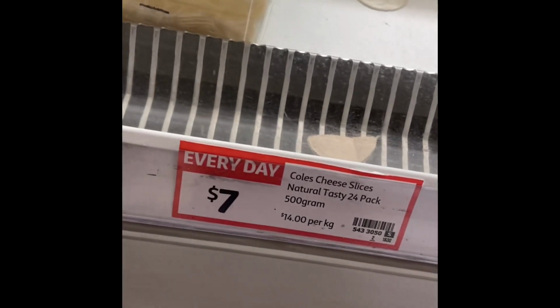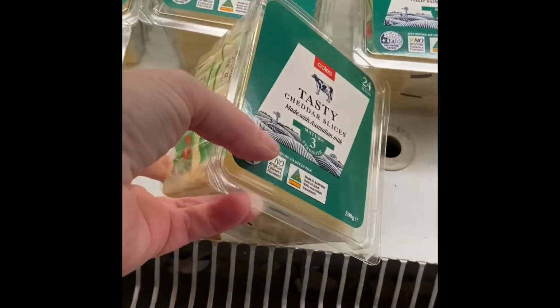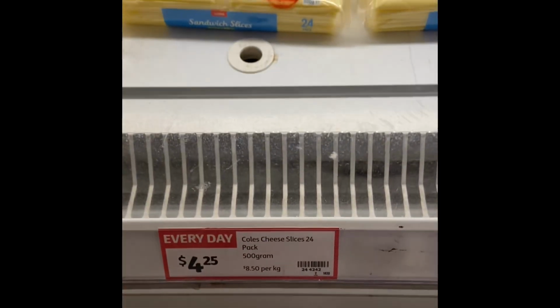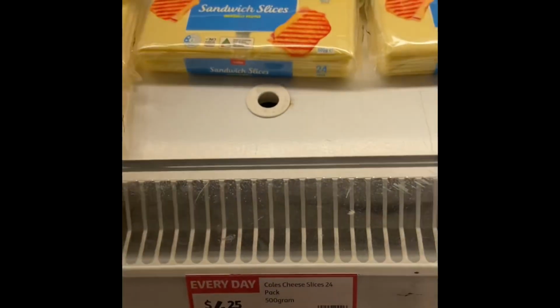Got some sliced cheese because we need it. And I know that it means it's more expensive per kilo, but you can't put a price on sanity or straight cheese. Why don't we buy cheaper cheese slices?